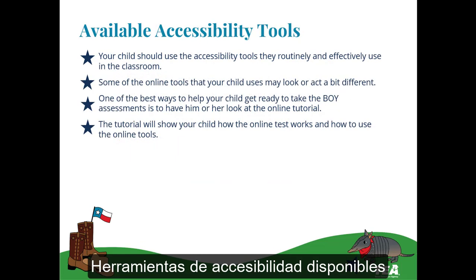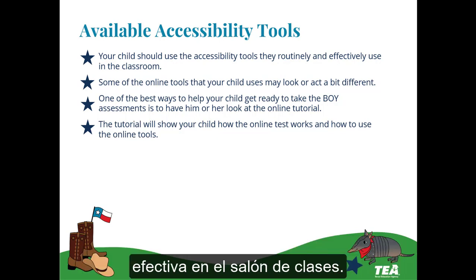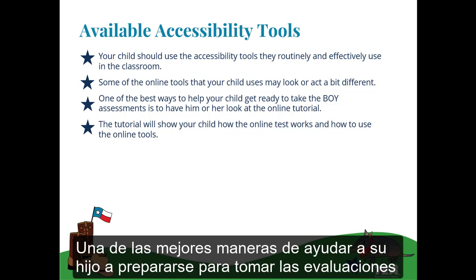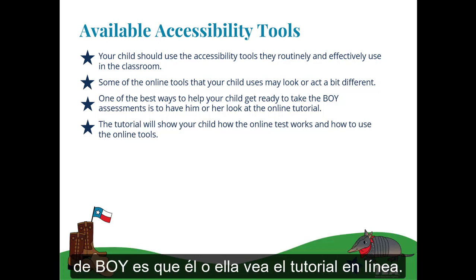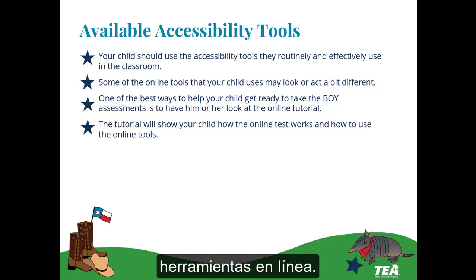Available accessibility tools. Your child should use the accessibility tools they routinely and effectively use in the classroom. Some of the online tools that your child uses may look or act a bit different. One of the best ways to help your child get ready to take the BOY assessments is to have him or her look at the online tutorial. The tutorial will show your child how the online test works and how to use the online tools.